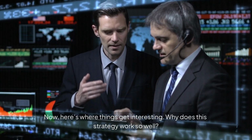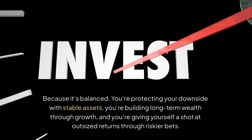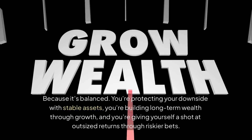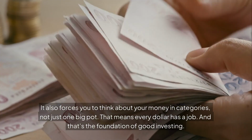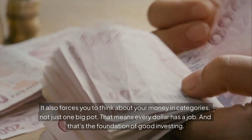Now, here's where things get interesting. Why does this strategy work so well? Because it's balanced. You're protecting your downside with stable assets, you're building long-term wealth through growth, and you're giving yourself a shot at outsized returns through riskier bets. It also forces you to think about your money in categories, not just one big pot. That means every dollar has a job. And that's the foundation of good investing.